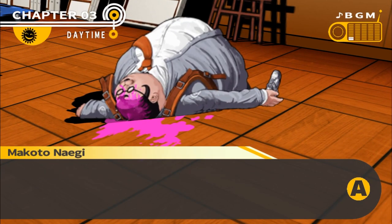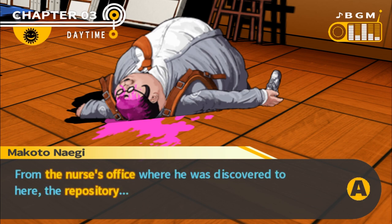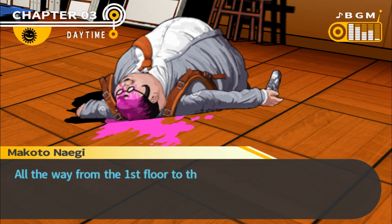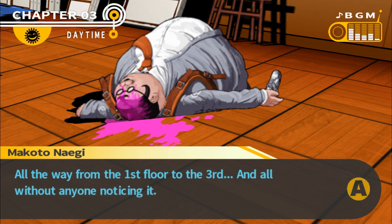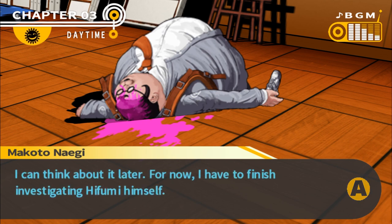Hifumi's big, cold body is laying on the floor. Yo, you really gotta call him fat after he's dead? God damn, how on earth was the killer able to move someone so big? From the nurse's office where he was discovered to here, the repository. All the way from the first floor to the third, and all without anyone noticing it. How the hell? It's no good, I just don't get it. I can think about it later.